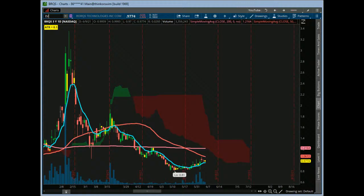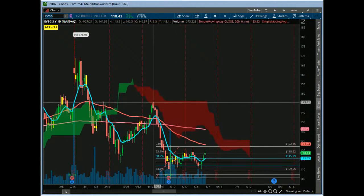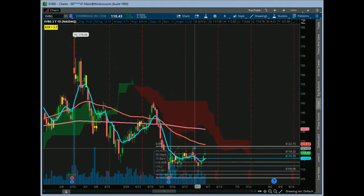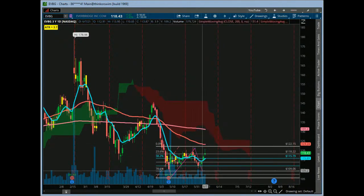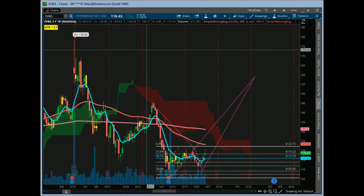Crab batter on EVBG. Let's take a look. Could be. Yeah, it could be. You got this. Yeah, your crab or butterfly, right? Yeah, it could be working its way up right here. Let's hope that's the case. That looks great. Yeah, let's see if that goes. Again, Everbridge, you gotta love it. Reed, what's going on?